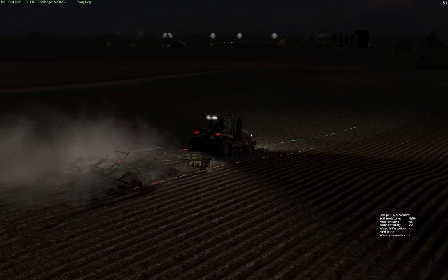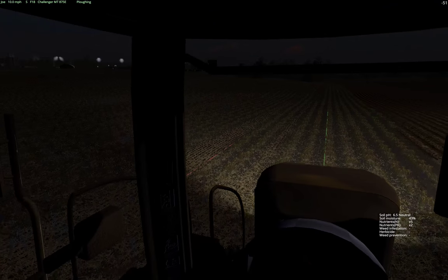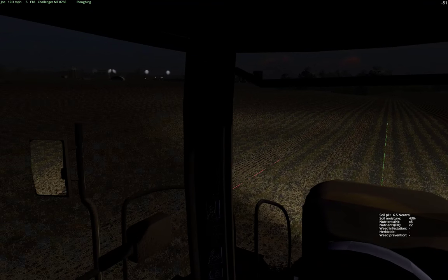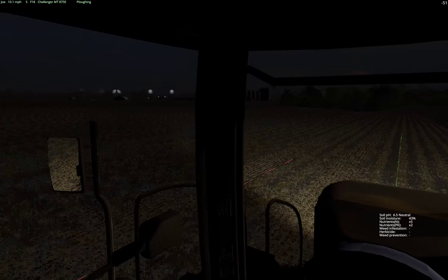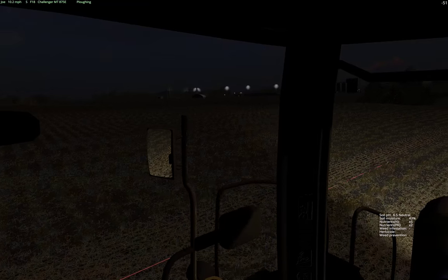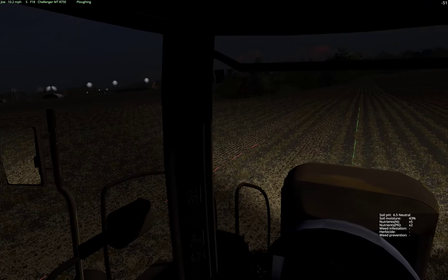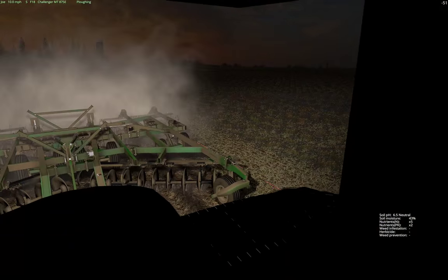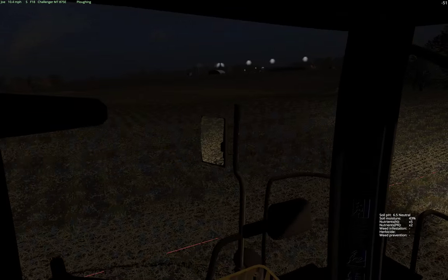This is actually pretty enjoyable. We're about 5 o'clock in the morning. We are about 650 acres in, maybe 700 acres into our tillage. So we have about, what do we have? We have like 500 acres more to go of primary chisel plow, so we're making quite a bit of progress, but still a long ways to go.